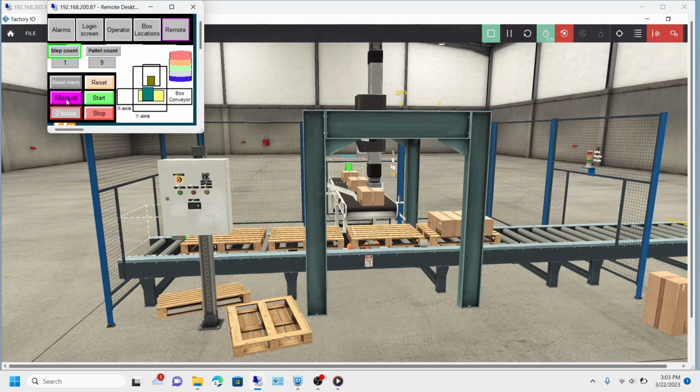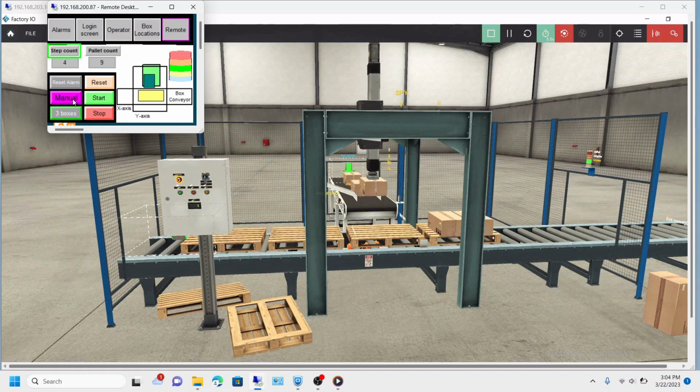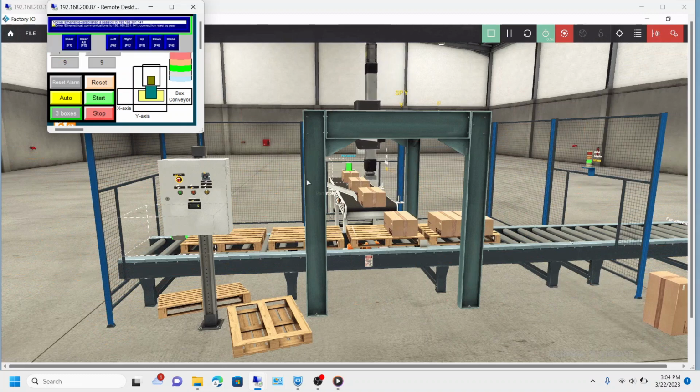So we had it on manual 2 boxes, so as soon as it passed the sensor, it stopped. Now we're going to start the system up again. It's going to start moving more boxes, but we're going to switch it from 2 to 3 boxes, and we're going to change it to automatic. This will continue to make pallets until we stop it. Choose with this switch.